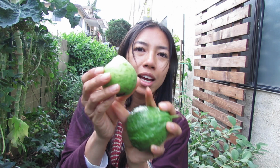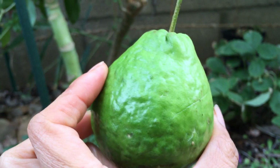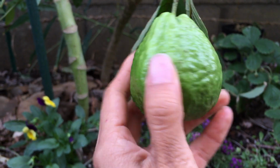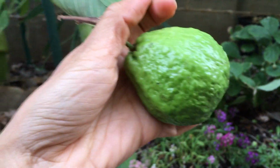Like this one here, even though it's a smaller one, it actually gives when I press on it, but it's still crunchy. You can still enjoy the firmness of this fruit with more flavor though. But you see how this one has a more yellow hint to it than this green one? Since I don't know the variety of this, I would love to find out. Please let me know in the comments below if you know of this variety.